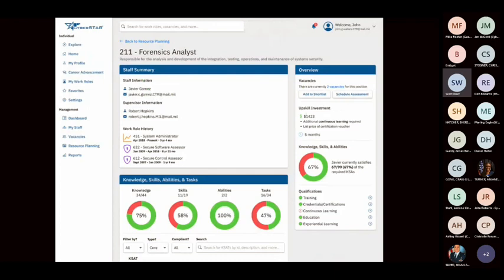So I'm going to add him to the short list, and I'm going to schedule him to an assessment, and the assessments aren't questiony assessments. The assessments can be actual working through case studies or virtual lab environments to just see if he can demonstrate more KSATs than he has actually been able to show. So again, I'm going to add him to the short list, and I'm going to schedule him for an assessment.